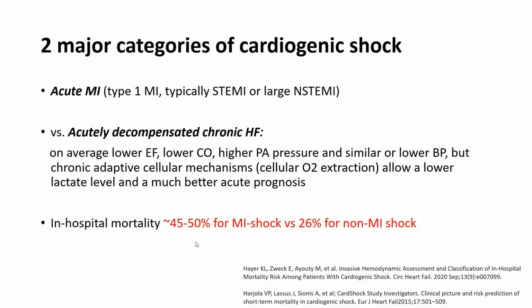Here are two studies that show those numbers. The MI shock has a mortality of 45–50%, whereas the non-MI shock has a mortality of around 26%. A little higher in some other studies, but much lower mortality than MI shock. Another idea that is important in distinguishing those two is that acute MI shock is managed with acute revascularization, whereas this is not typically necessary. Acute coronary angiography is not typically necessary in decompensated HF shock.